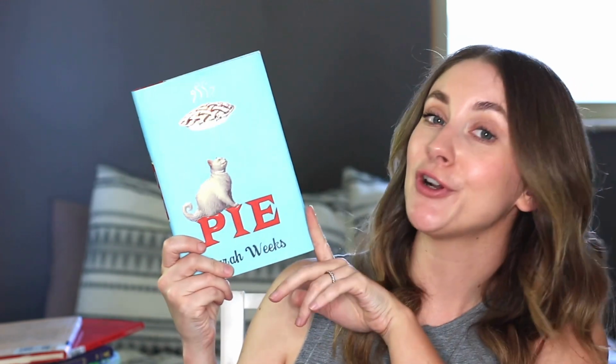Pie. This is the first Arrow we're going to be doing. I've already said that before. This is about a cat and a girl named Alice. Alice's Aunt Polly, the pie queen of Ipswich, passes away. She takes with her the secret to her world-famous pie crust recipe. Or does she? In her will, Polly leaves the recipe to her extraordinarily fat, remarkably disagreeable cat Lardo, and then leaves Lardo in the care of Alice.